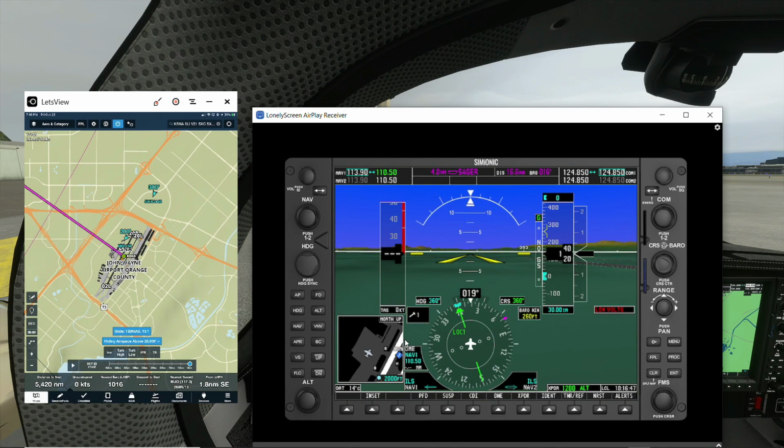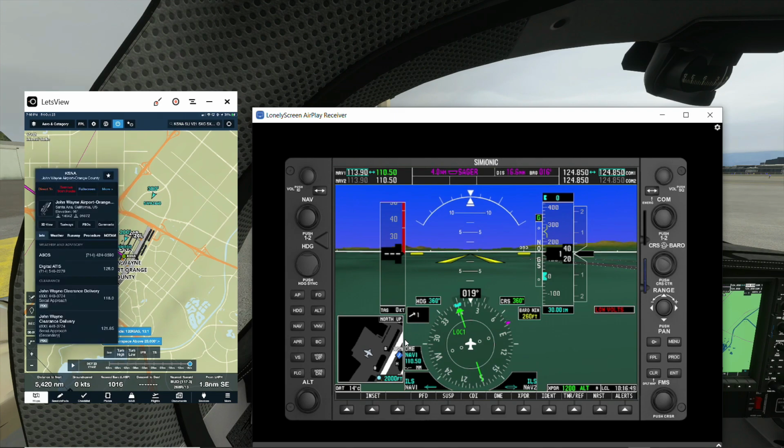Okay, so for John Wayne Airport, ATIS is 126.0. I'm going to put that on COM2. 126.0. And pick COM2.